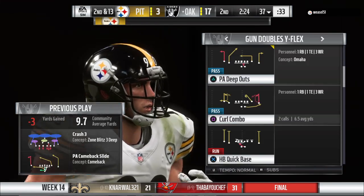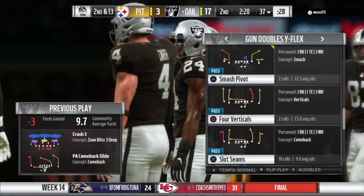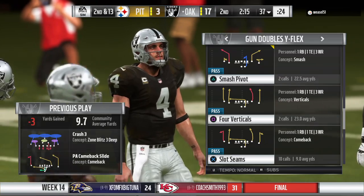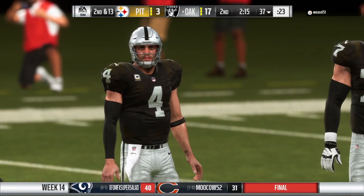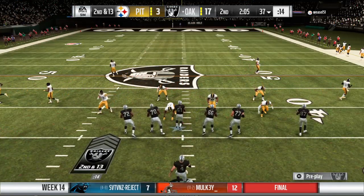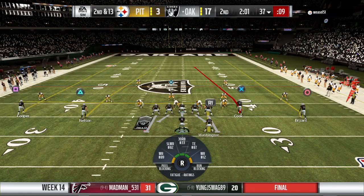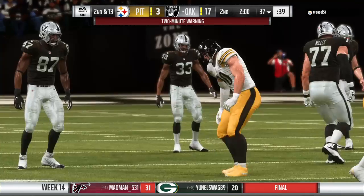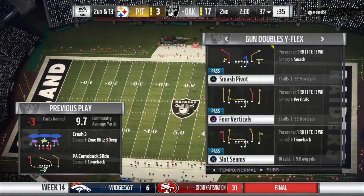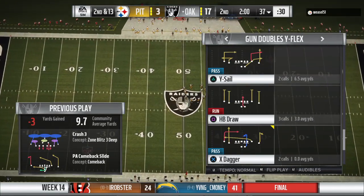Well, that was a simple throw and catch, but even with that completion, 0 yards gained, so they're behind schedule on down and distance. I think they were hoping to get it to him. He could make a man or two miss, but that window closed quickly. The loss of 3 on that 1st down pass play, now 2nd and 13. Get down, get down. 2 minutes to go here in the 1st half. We'll come back to Oakland after this.